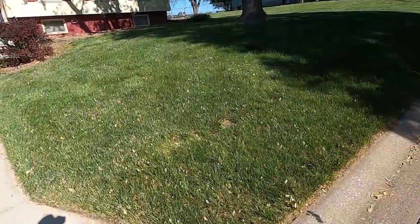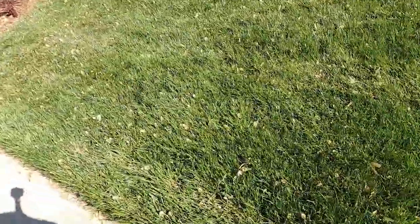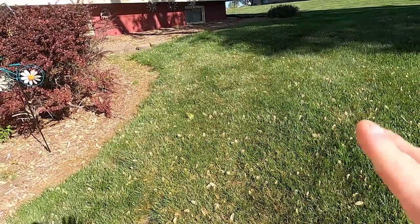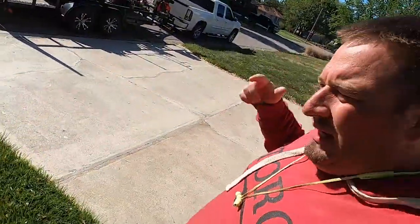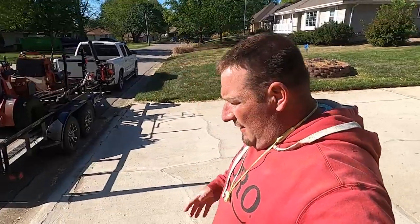Remember this property, it grows like crazy. I mean, this thing is lush as all get out. But what I want to talk to you about is these flower beds. They want to redo a bunch of stuff. So, hey, I'm fixing to show you what I love about Jobber. Just one of the main features I love about it anyway.